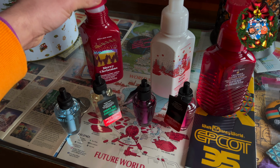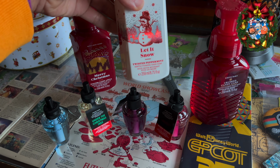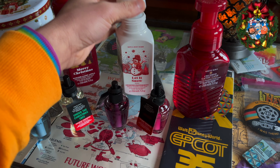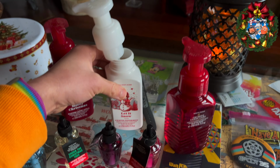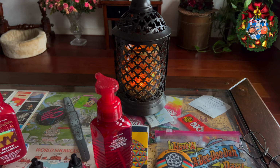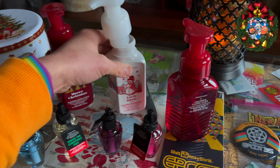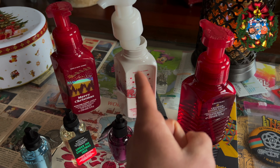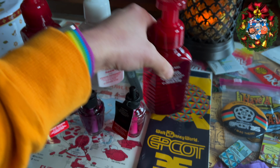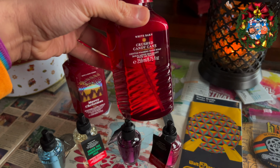Yum. And then here we have the Let It Snow. It says here that it's Twisted Peppermint. Again, Gentle Foaming Hand Soap. That's what these three are, hand soap. So it's supposed to smell like peppermint. Let's see if I can get it. I get the peppermint. Oh yeah, it's definitely pepperminty. This one smells like the Goose Creek Candy Cane Kiss scented candle. So yes to that.